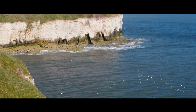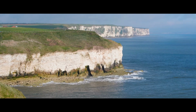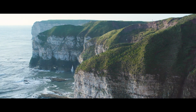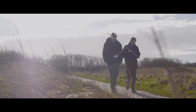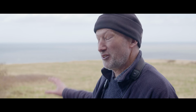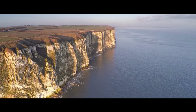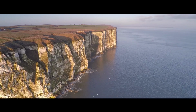But actually, when people walk to the cliff top and experience that total kind of other world of the seabirds, it blows them away. And that's one of the great things for the staff who work here. We see people who are just absolutely thrilled and amazed. For many people, something like a seabird colony can be the catalyst for a lifetime of looking after nature. Below the chalk cliffs, the underwater world of the shoreline teems with life.